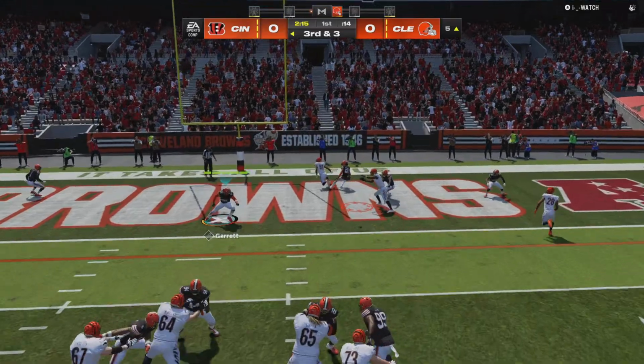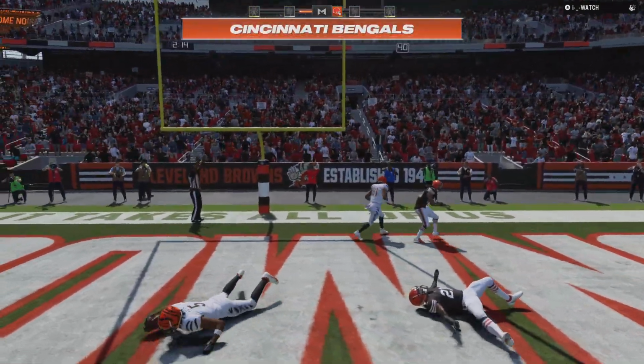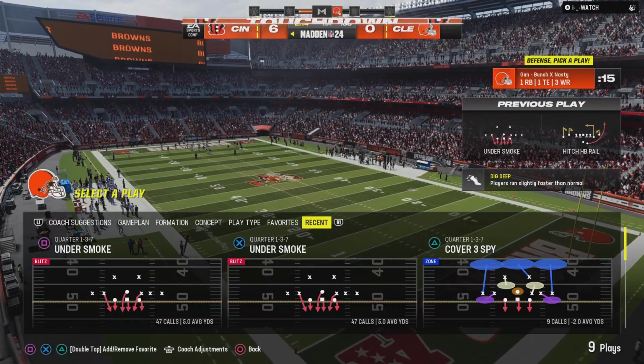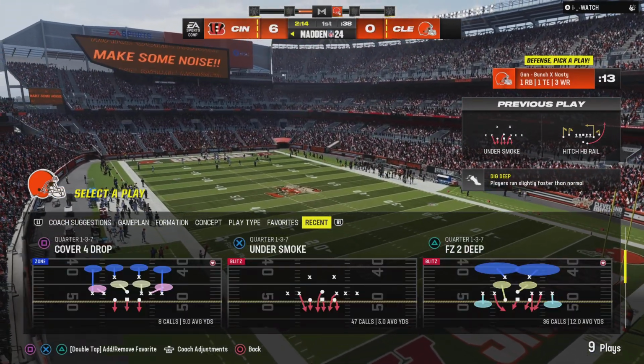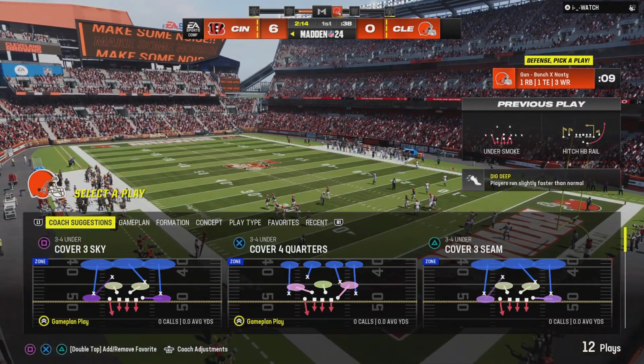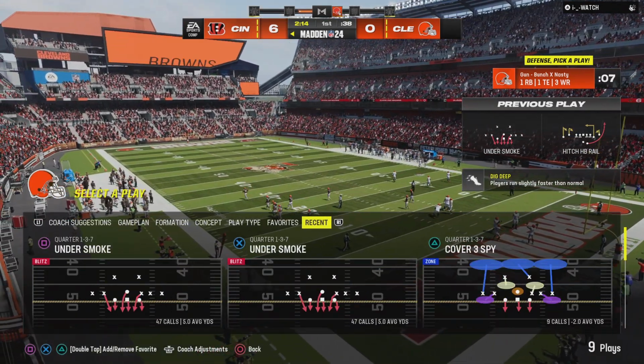Burrow looking to pass. Open man is Higgins, and he's got it. Touchdown, Cincinnati. A 5-yard touchdown catch, and the Bengals get the upper hand this afternoon.